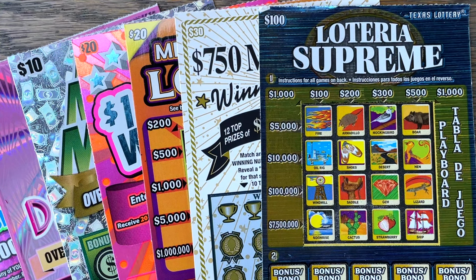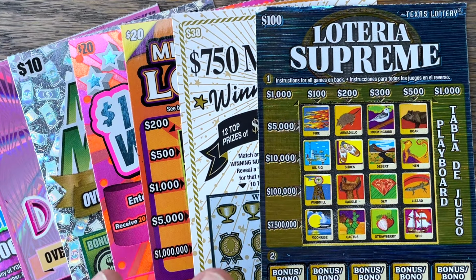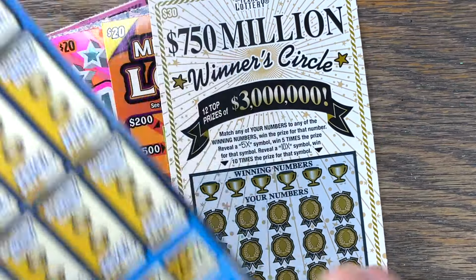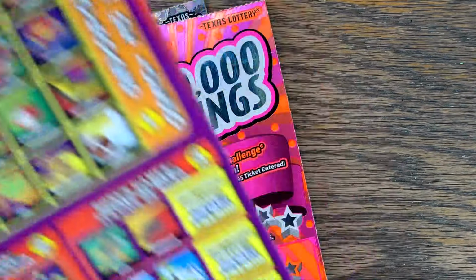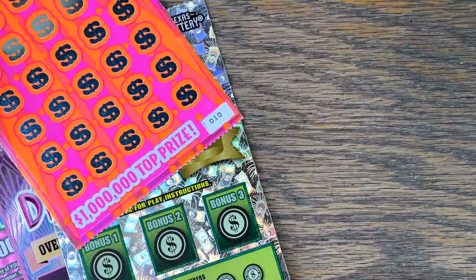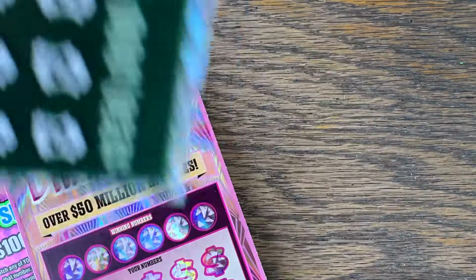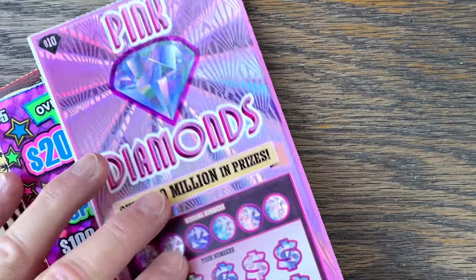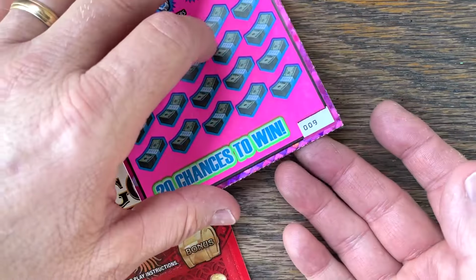I picked up $240 in tickets, and I felt like playing a $100 Lotería Suprema. Got one of these, ticket number two. We have one $30 Winner's Circle, ticket number four. $1 million Lotería, number eight. Just takes one. We have $20, $1 million winnings, ticket number 10. And then I've got two of the $10 money, 35, 36, two of the pink diamonds, 9 and 10. And then I've got three of the $20 million in cash spectacular, 9 through 11.